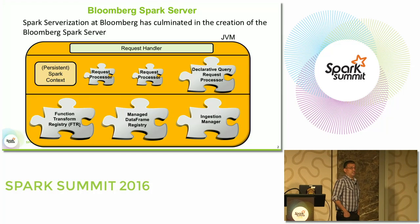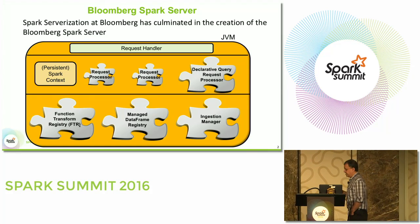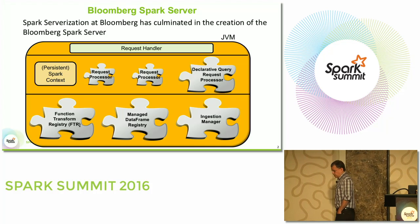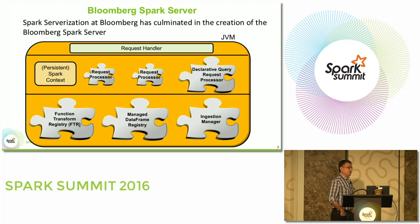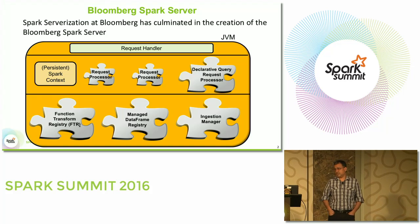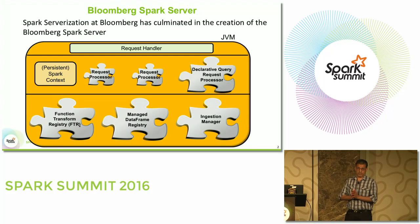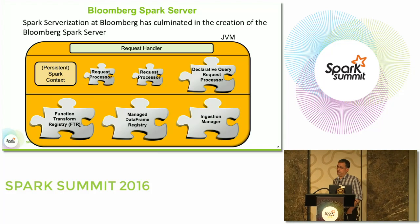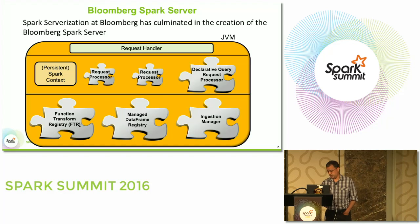Over the last several months, I've been architecting a cloud-based low-latency analytics platform that leverages several technologies, Spark being one of the core technologies. And this effort has now culminated in the creation of what is known as the Bloomberg Spark server. In essence, we've basically taken a container-based approach to host Spark applications inside of a runtime. And over the next few minutes, we'll be talking to you about the various puzzle pieces that make up this runtime that's referred to as the Bloomberg Spark server.